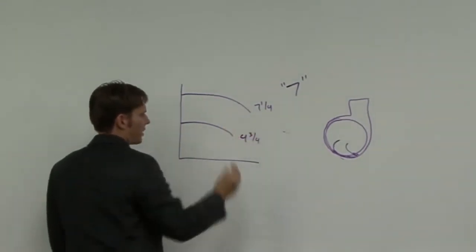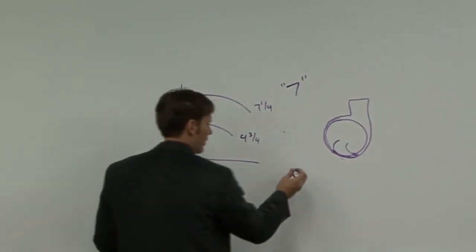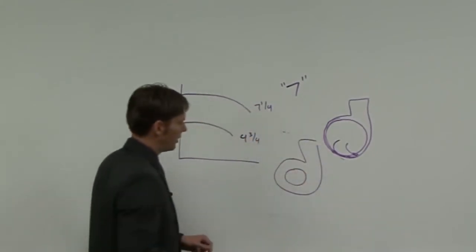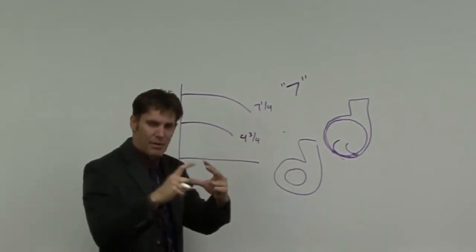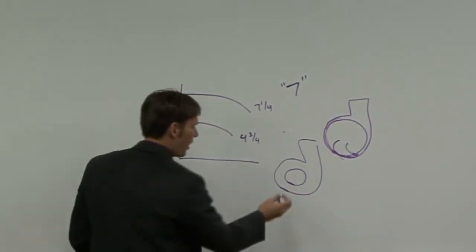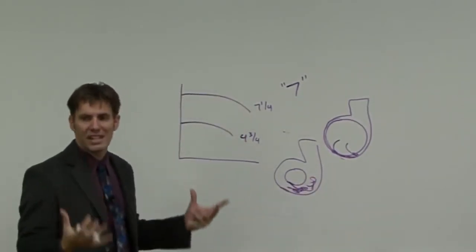On the other side of the curve, down here at 4 3/4, this is the smallest can I can put inside, or the smallest impeller. So I take this same size volute, but now I've got a much smaller impeller. As I've trimmed the metal off of that, as I've made the diameter smaller and smaller, I've increased the gap size between these two walls so much that as my water spins out, it can turbulate around. And so the efficiency in my pump is going to decrease.